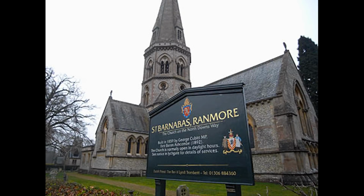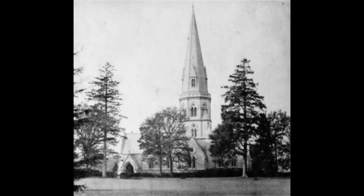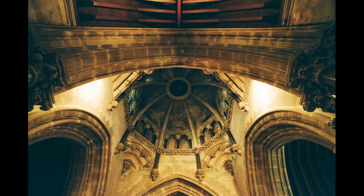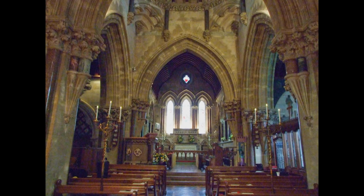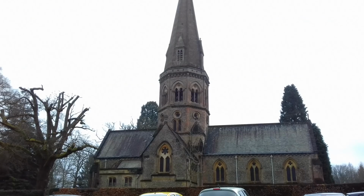St Barnabas Church looks much too large for its remote location, and like St Martha's has been called the church on the North Downs Way due to its size and lofty position. It sits on the 185 metre contour line, and the spire soars a further 46 metres, making it visible for miles around. It was built in 1859 by the great Victorian architect Sir George Gilbert Scott, initially for the private use of the Cubitt family of builders, but its services are now open to all. The schoolhouse nearby, also built by Cubitt, no longer functions as a school.